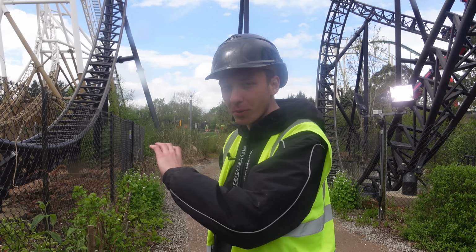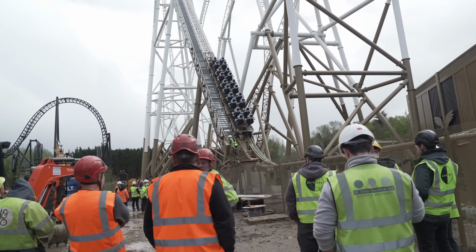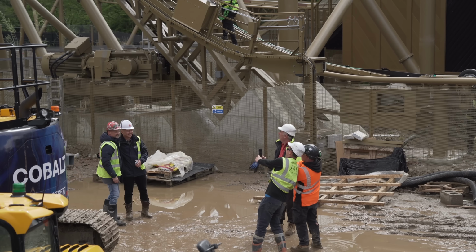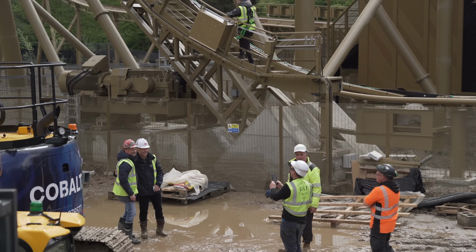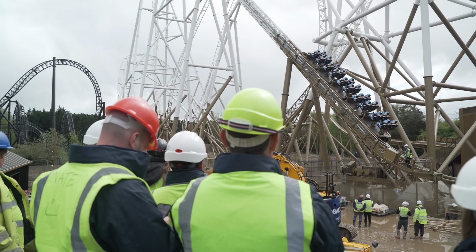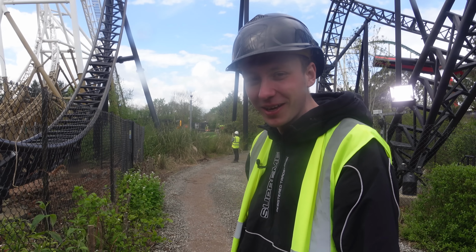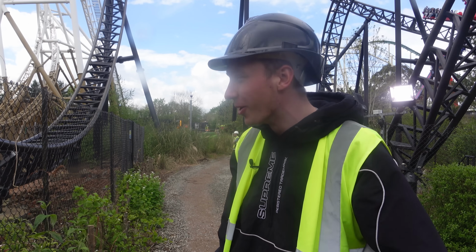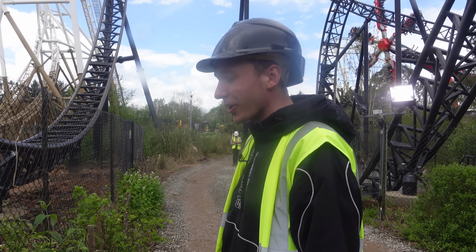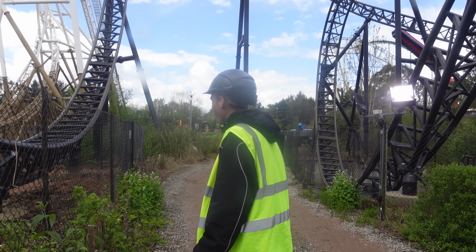Like seeing all of the project managers stood at the bottom of the lift hill looking up. I don't know if I'm nervous for them or excited, but I've been spending like multiple days every week for the past year at this point, seeing these people and chatting about how exciting this ride is. And this is their moment. So I'm so excited and happy for them. I'm just praying that everything goes smoothly, and what a spectacle we're about to watch. What an honor it is to be here. Wow.